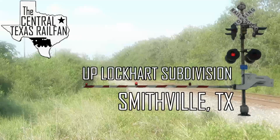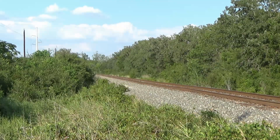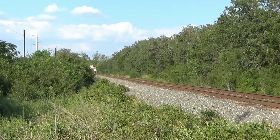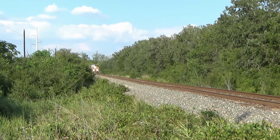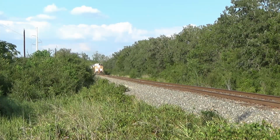On September 23rd, 2022, I was on my way down to the Gulf Coast for a weekend at the beach. I pulled into Smithville to check for trains when I noticed the tail end of a grain train clearing a crossing in town. I quickly beat it to a private crossing outside town.